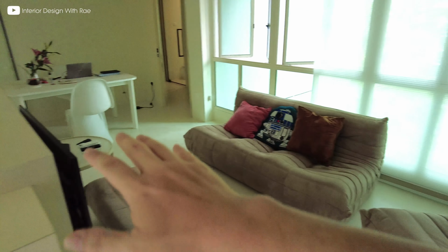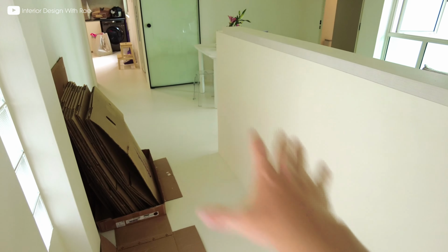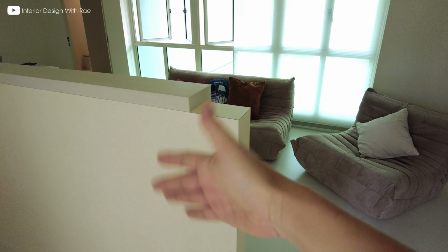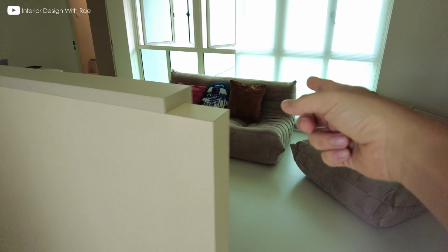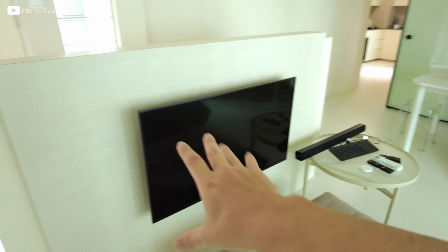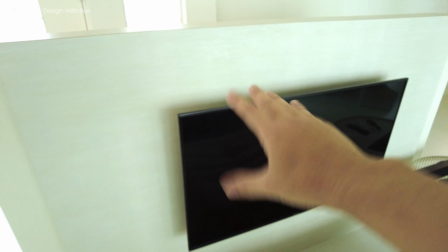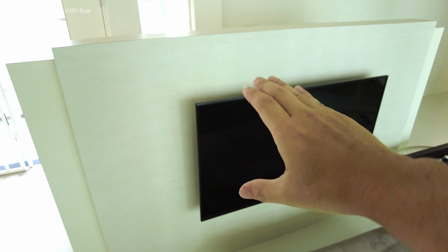Okay, so this is the living area. I've segregated this walking space. Right, it's just like an entrance foyer. This one acts as a privacy for the living. Here, right, the sofa and TV can be wall mounted here. Of course, if the TV is slightly bigger, then you will cover up more of the divider space.